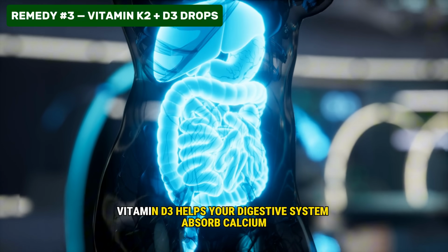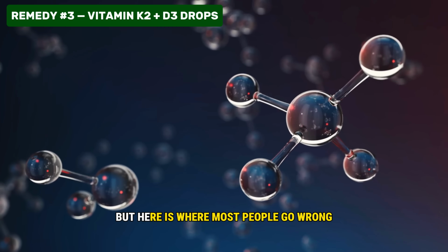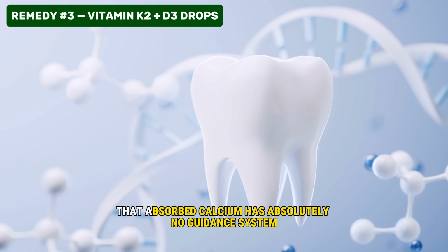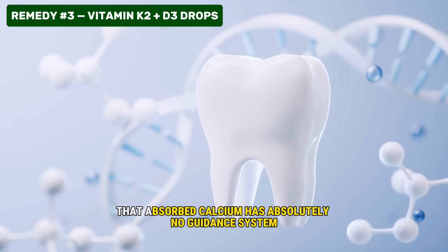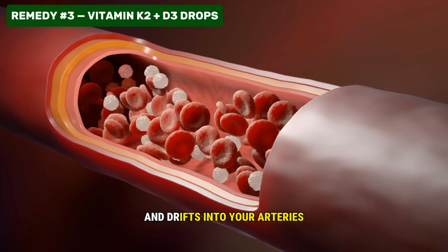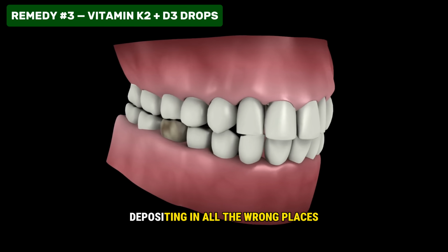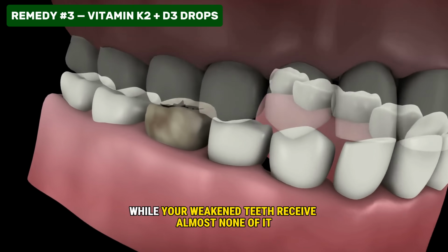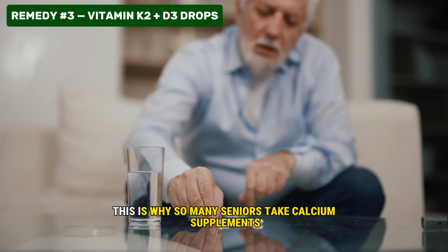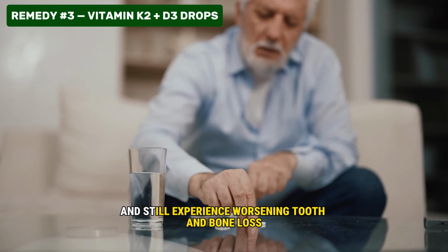Vitamin D3 helps your digestive system absorb calcium from the food you eat every day. But here is where most people go wrong. Without vitamin K2, that absorbed calcium has absolutely no guidance system. It circulates freely through your bloodstream and drifts into your arteries, your kidneys, your joints, depositing in all the wrong places, while your weakened teeth receive almost none of it. This is why so many seniors take calcium supplements faithfully for years and still experience worsening tooth and bone loss.